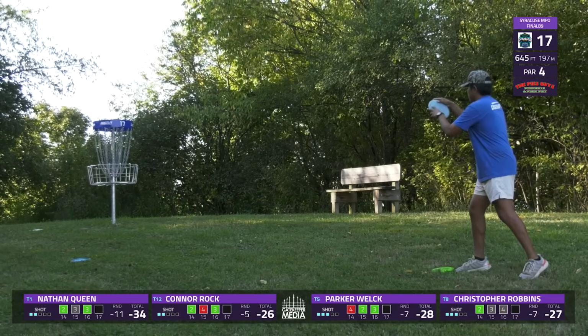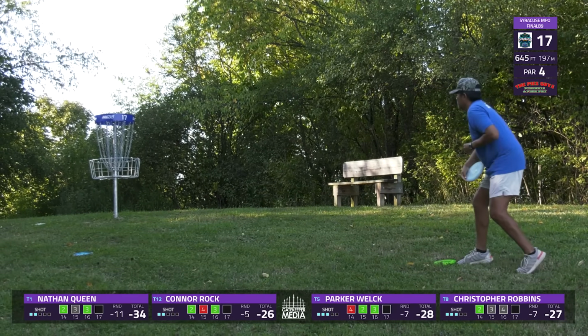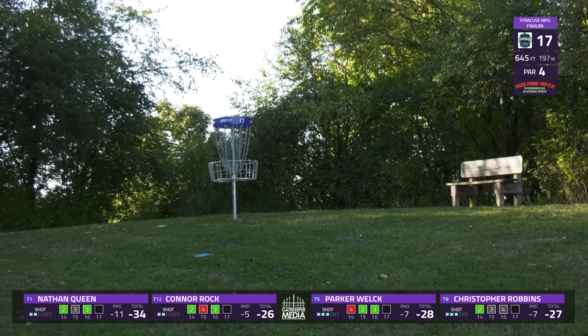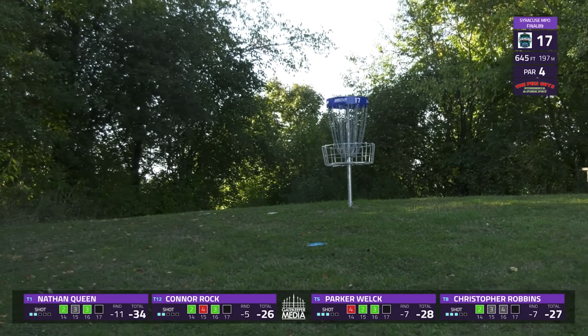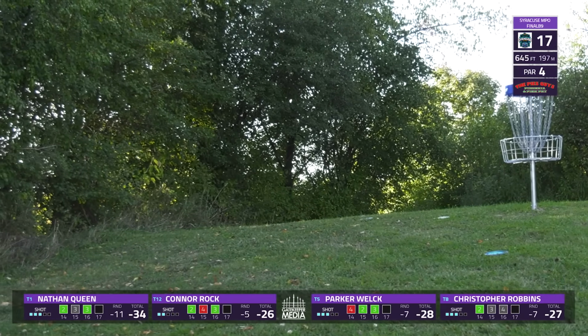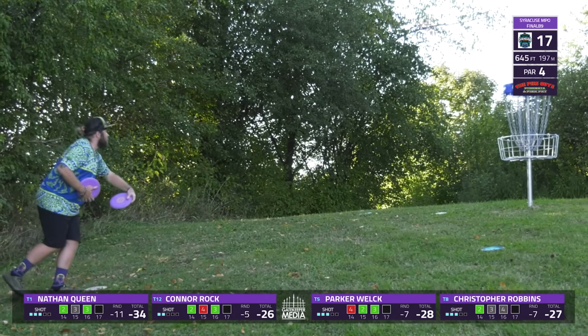Just not a committed putt there from Parker. Leaving it high left and not center enough for the basket to catch it. And Christopher's saying to himself, I like the look of that. I'm going to do it myself. Yeah, a little bit uphill, so maybe not the cleanest of footing, but you want to knock those down.